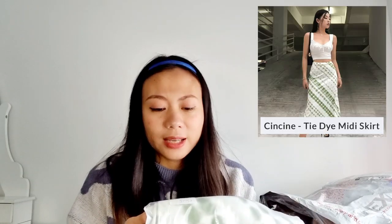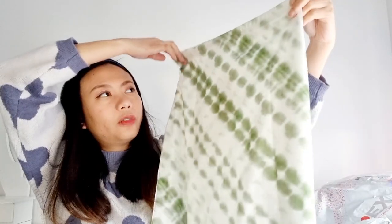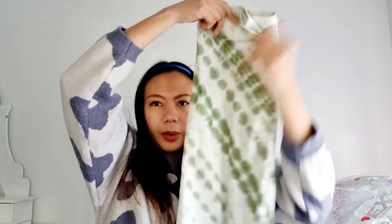So the first item is a tie-dye midi skirt, which is green and white. So this is the first item. I ordered it in large. Yung tela niya is stretchy, looks to be of good quality, and maganda din yung print niya. So let's see if it will fit. Probably because I'm preggy, it will show off my baby bump, but let's see.